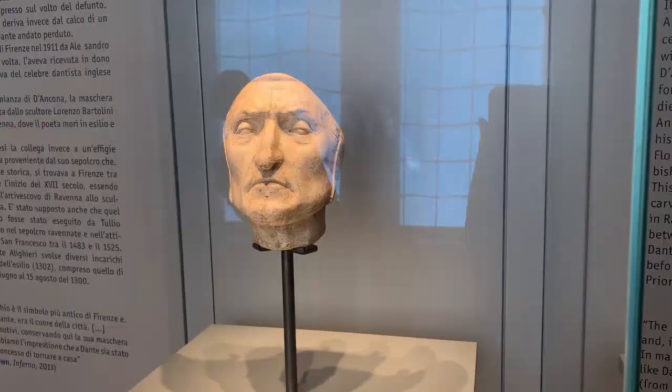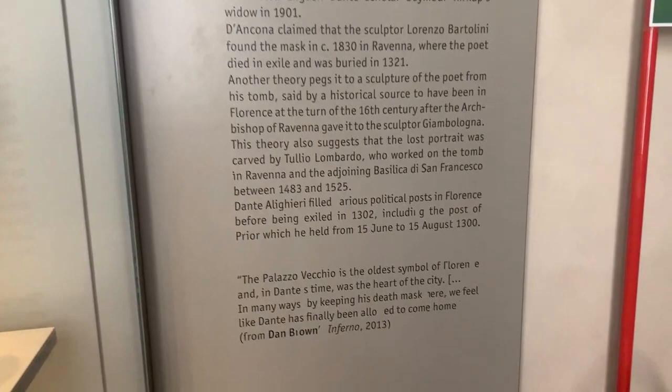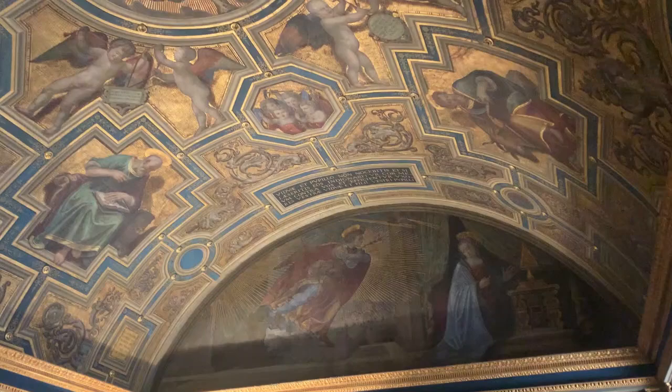The Palazzo Vecchio displays the death mask of Dante, which previously was believed to be the actual death mask carved directly from the face of Dante. However, recent studies suggest that the mask was probably carved later in 1483 by Pietro and Tullio Lombardo, so basically 162 years after Dante's death. The mask in the Palazzo was most probably done from a sculpture that used to be on his tomb in Ravenna.